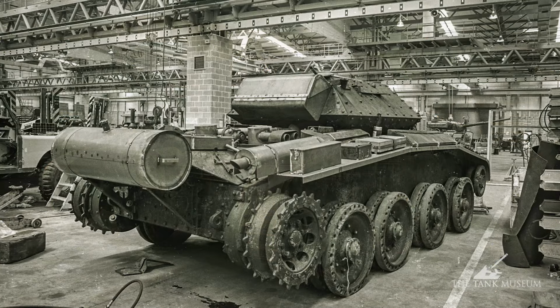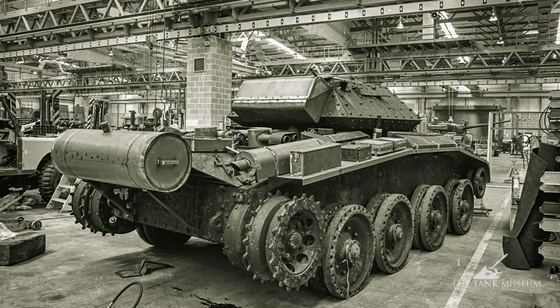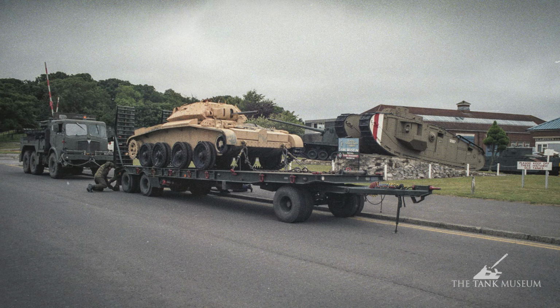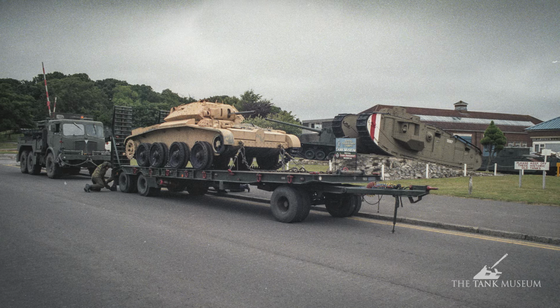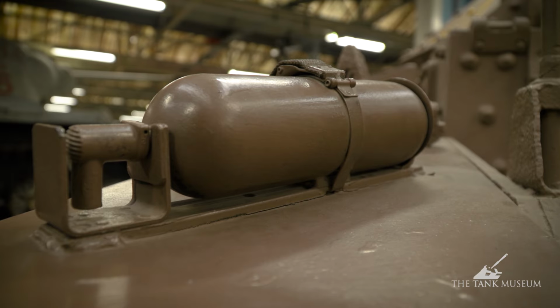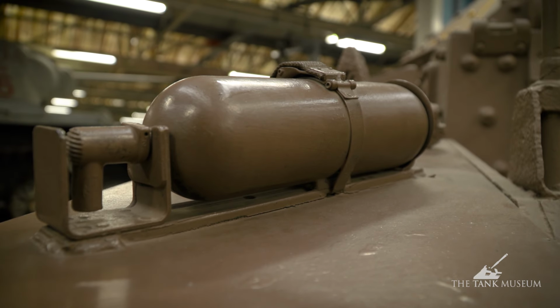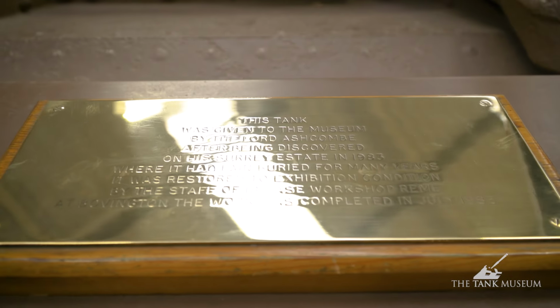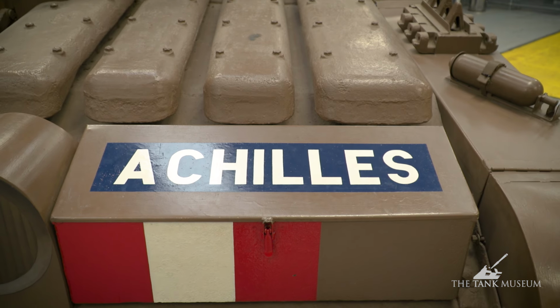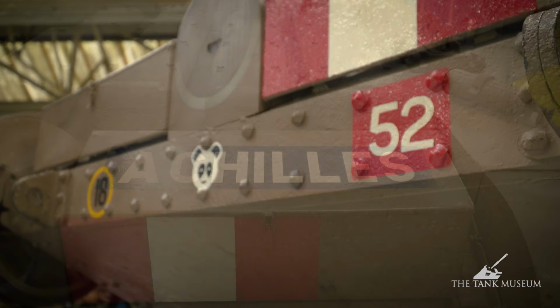And gave it to the Tank Museum because they couldn't think of anything else to do with it. We sent it up to workshops and we had all the tin work remade. That's all new. It's only the basic hull of the tank which is original, but workshops unfortunately put the more modern sort of fire extinguishers on. They're not quite correct, but they'll do for now until we get better ones. It's got a plaque on the front telling people where it came from, but all the markings are exactly as we found on the tank.